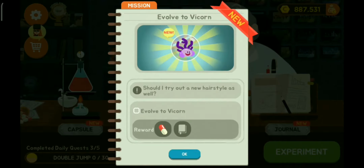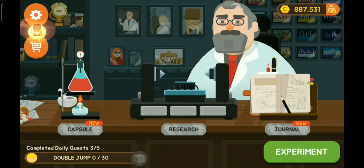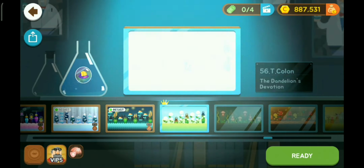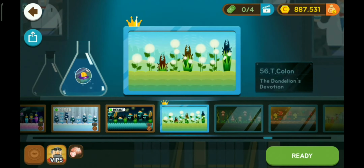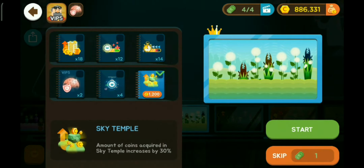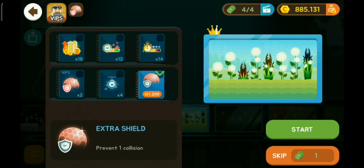Whoa, V-corn. It's not a unicorn, it's a V-corn. Anyway, I don't have any skip tickets. I gotta get some. There you go, we got ourselves 4 skip tickets, and let's just get our shield and be on our way. Let's go.